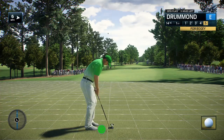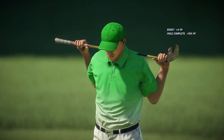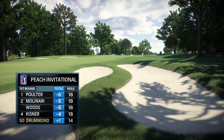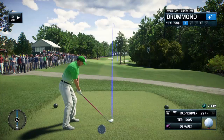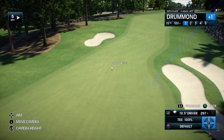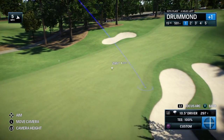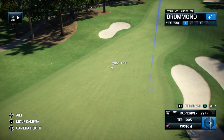So just a formality here. So that's a bogey, and now to 1 over par for the tournament. Now we're at the par 5 15th, and it's only 525 yards, so obviously a great chance to make a birdie, maybe even an eagle. But if you stray off the tee, you could walk away with a 6.